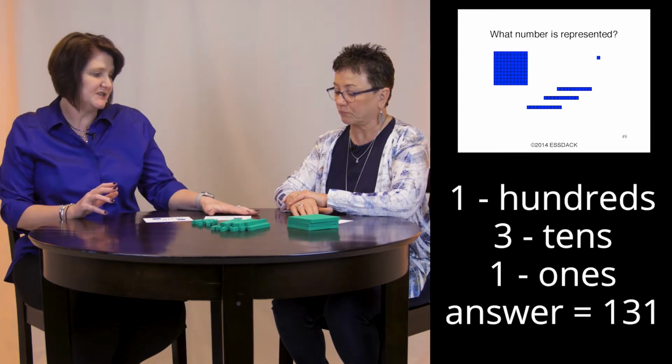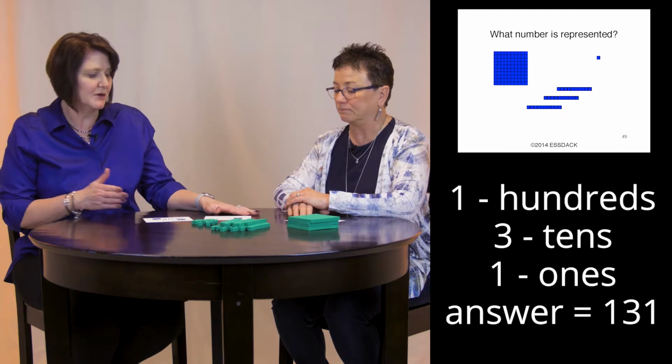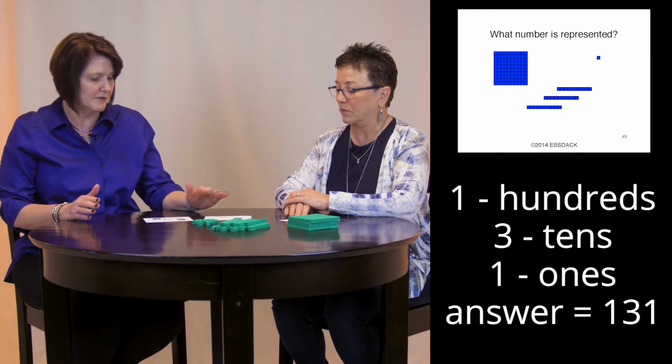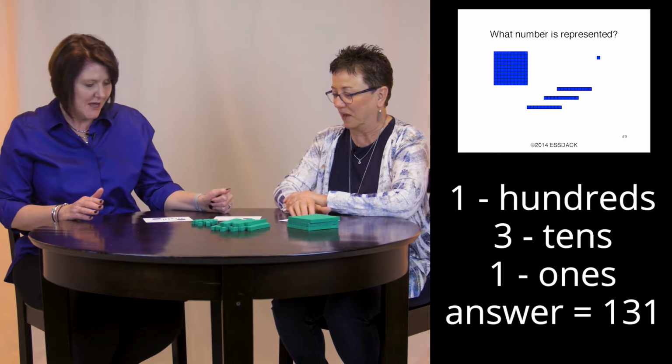My next card, we do extend into the hundreds when it's appropriate time for that to happen. So our next card has a hundreds flat, 3 tens, and 1 one. So we would be looking for 331. Nope, 131. 131, sorry. That's okay.